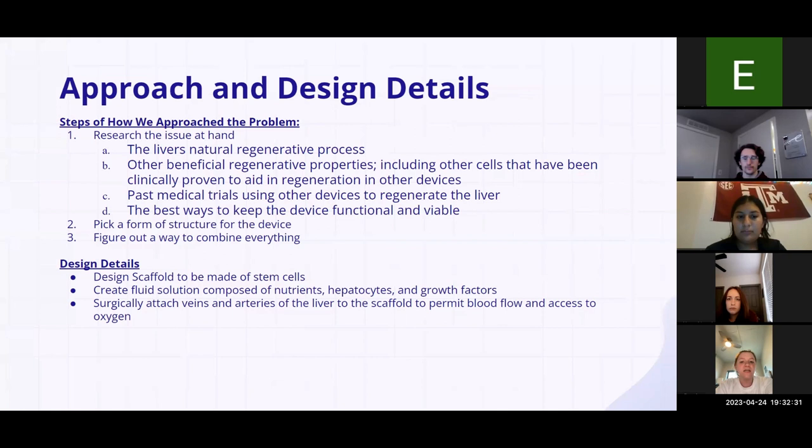We then looked up past projects used to aid in regeneration and decided that building a scaffold would likely produce the best results. Past that, we looked more into regenerative scaffolds and things needed to build one and help it to function and be viable within the body. So for the scaffold to survive, it would need to be surrounded by a solution of nutrients and would need access to a supply of blood and oxygen.